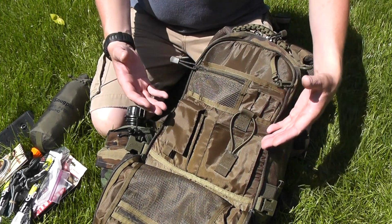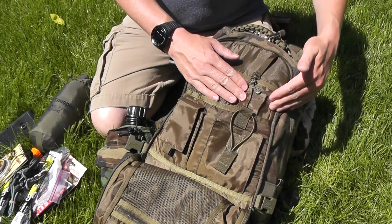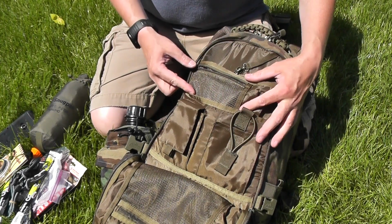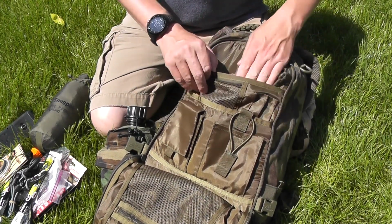It's not overly done with tons of little webbing and tons of little pen pockets and things like that. I like that it only has 3 pen pockets. Some just go the whole length, and it's just a waste of space to me. So I really like that they have a zipped mesh pocket, a couple of large Velcro pockets, and a large flap here in the back.